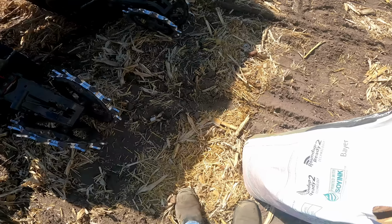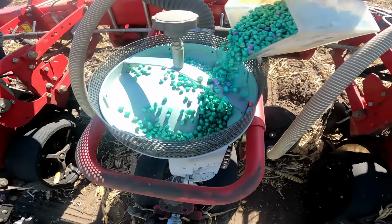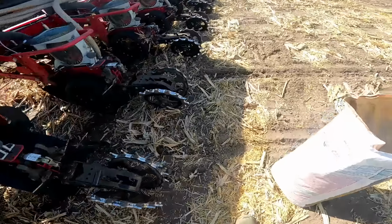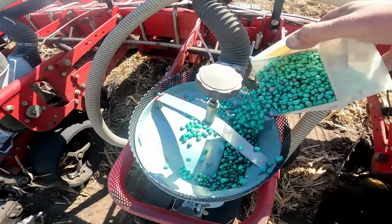So, time to get on with planting, and it's supposed to be an easy day today. It's obviously going to take longer than what I thought. So what I'm going to do to start off is put about that much in each one. This always takes longer than it should.